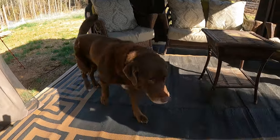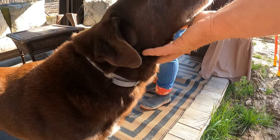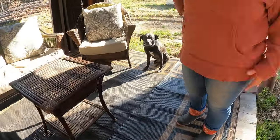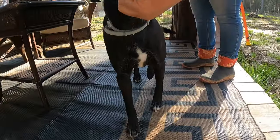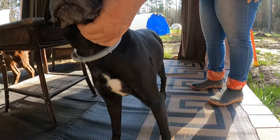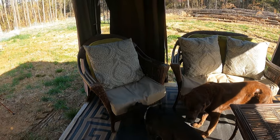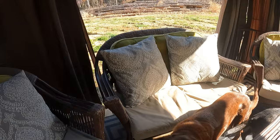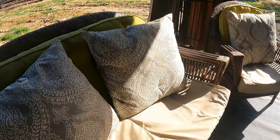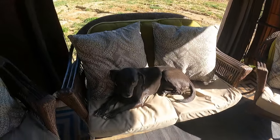Do you approve? I'm like, yay, a place for us to lay down. Oh, so awesome. How about you, Bailey? Do you approve? Come here, buddy. You like it? Your little gazebo's back? Come here, Bailey. Watch out, Rocco. Come on. There you go. Lay down. Bailey approved.